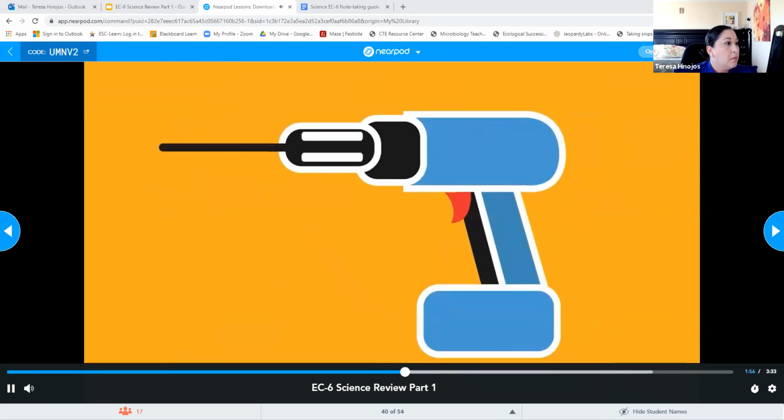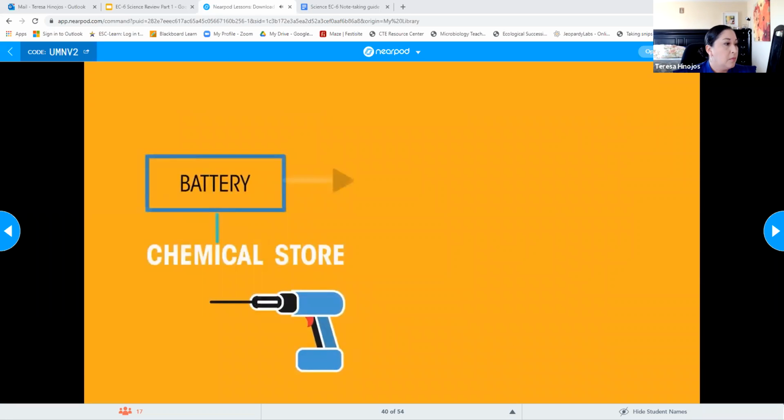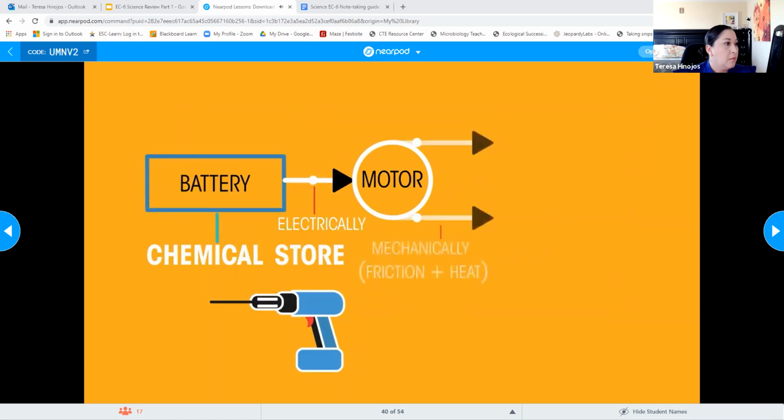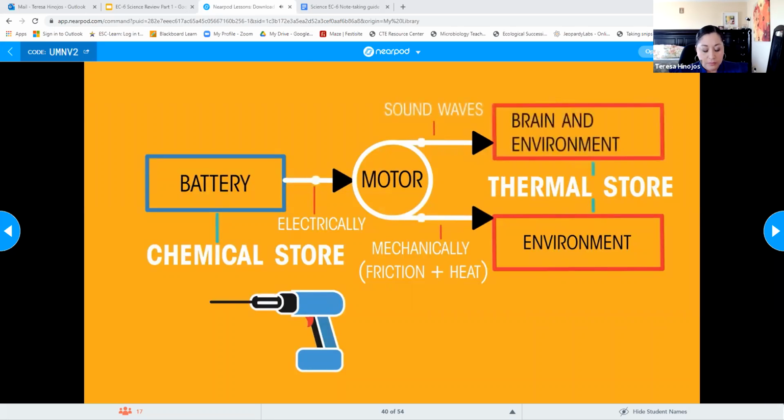Now imagine using a battery-powered drill. The chemical store of energy is transferred electrically to the motor, which transfers it mechanically by the movement of the drill to a thermal store as the drill and the wall get hot, and a little also is transferred by sound waves, which also heats up the environment as the sound vibrations are absorbed.